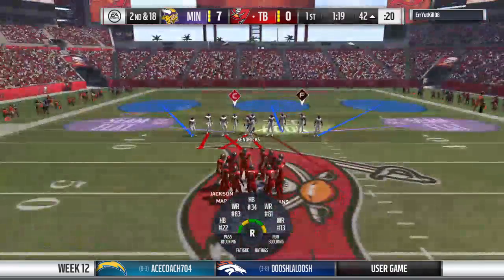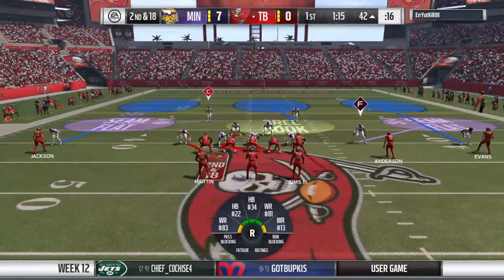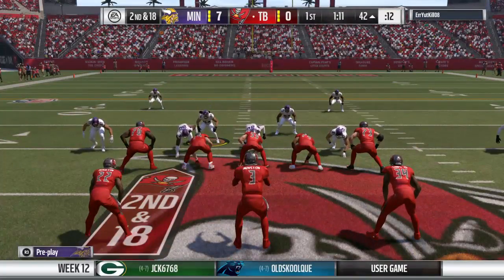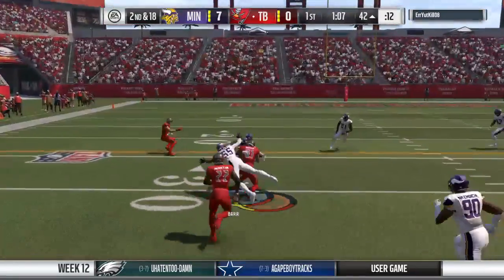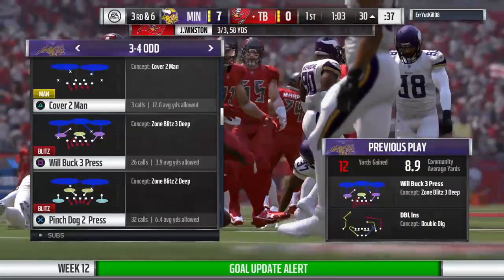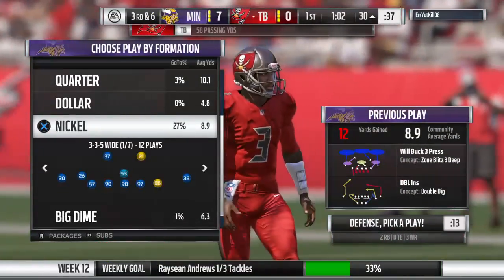And here comes play number 6 on this drive. Ready. Blue wave. Second down, Winston. And Anderson's got it. And he works it to the 30-yard line here, right at the 30. It'll be a pickup of 12 yards. And just like that, it's 3rd down.